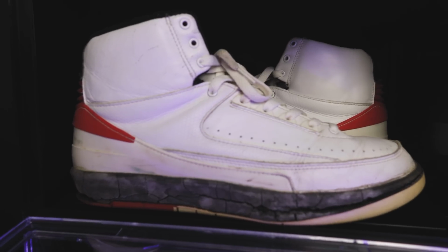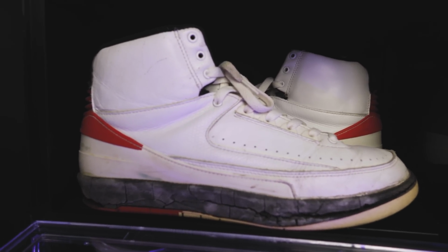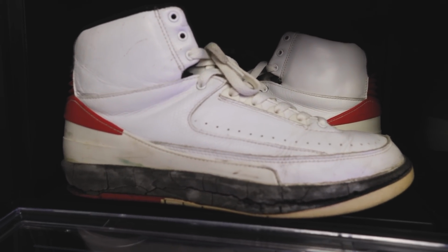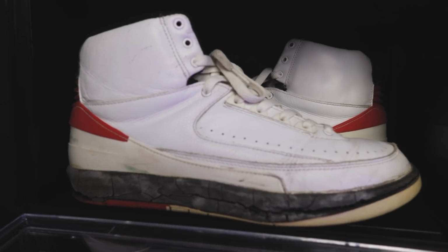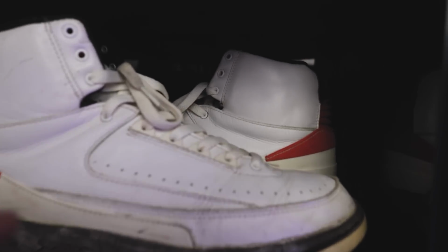But then they started to crack on me, literally after a couple wears. So I was like, okay, you know what? I'm not gonna wear these anymore, just gonna sit them on ice. But I actually got these for, I can't remember, it was either $20 or $30. It was something really cheap. I think I might have spent like 35 bucks after shipping and everything. But again, beautiful sneaker. Just look at the materials on here. These things are insanely clean.